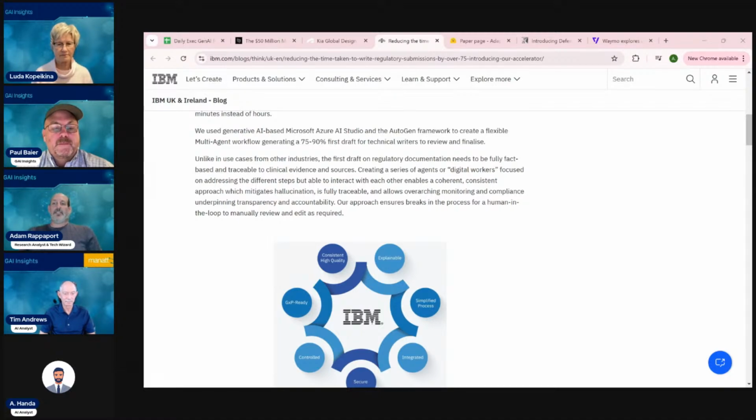Yeah, if I can just add though, this is part of why I thought it was important. Tim makes the great point in terms of how much need there is for something like this, but it's one of the first use cases I've seen of a multi-agent framework on Azure AI Studio. Which we've heard about, but now we're actually starting to see it in production and being used. And I just want to emphasize, and it's a quote from there as well.